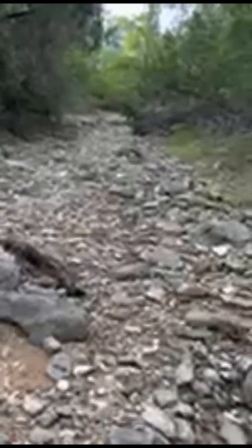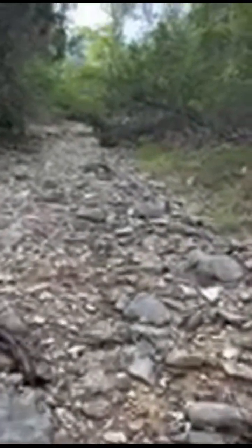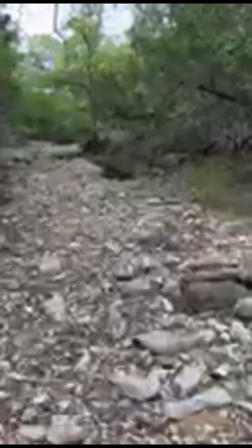Backing up. Now, from here forward, it's basically dry. This is what we've always contended, that for the most part, what's coming into the Guajolote is dry. You'll see we have a few springs still popping up here. But as we continue to walk, there's nothing back here. Completely dry, 100% dry.